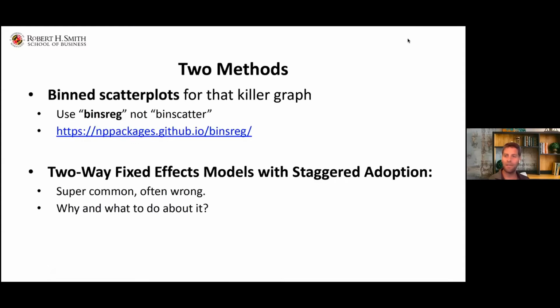All right, excellent. So I want to talk about two methods today, and these aren't new methods to strategic human capital per se, but they are super relevant for the things that we do. I want to briefly spend about 4 minutes talking about binned scatterplots, and then the rest of my time talking about recent advances in two-way fixed effects models with staggered adoption. These are super common models that turn out to be often wrong. So what I'm going to try to get through is why they're wrong, and what we do about it.